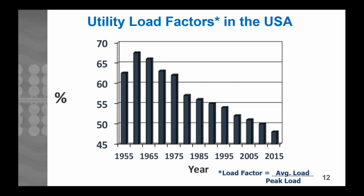So what does that mean, really? Well, if you take the reciprocal of the 50%, we have twice as much generation, transmission, and distribution as we need in this country right now to supply our buildings if we used electricity at a level rate day and night, but we don't. So what this chart means is, our growth in electricity usage has gone up a lot since the 50s, but our on-peak usage has gone up much faster than the off-peak usage. So we're not using the equipment very effectively.